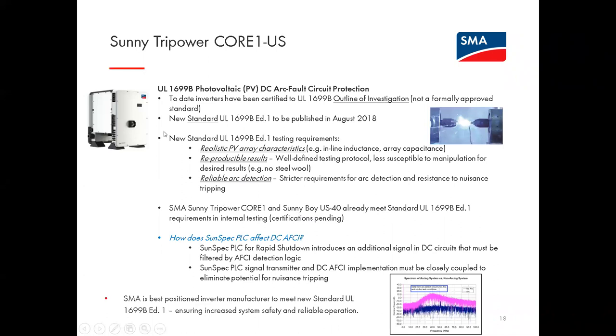And also, again, the AFCI circuitry is listening for high frequency noise on the DC lines. And we are now adding a device that is sending on the DC lines a communication signal for this SunSpec rapid shutdown. Having that integrated in the same device allows for those two functionalities to work harmoniously and not interfere with each other. So again, higher reliability and security, and also then having the benefit of this reduced cost compliance with code requirements. So a lot of engineering going into that as well.